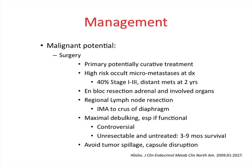Okay. Moving on to those lesions that could be potentially malignant. The primary curative treatment is surgery. These lesions do have a high risk of occult micrometastases at presentation, and up to 40% of those stage 1 to 3 will have a malignant mets at 2 years.